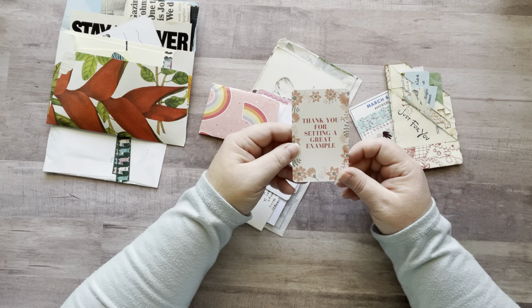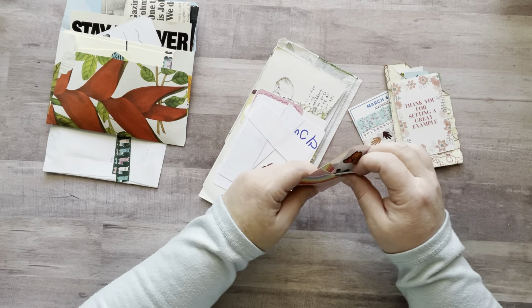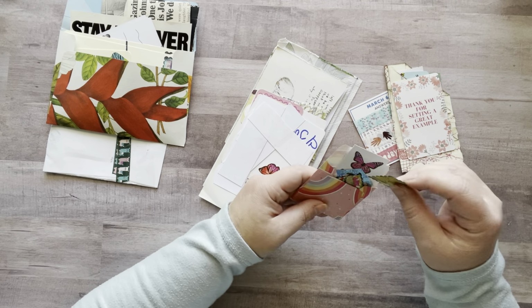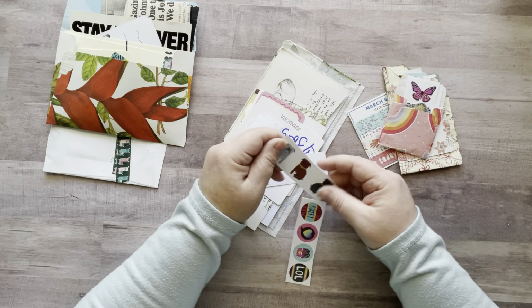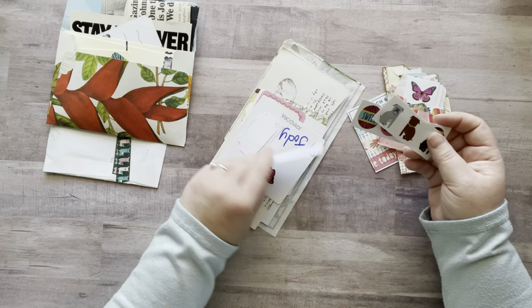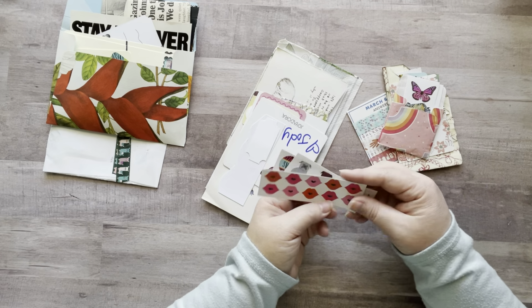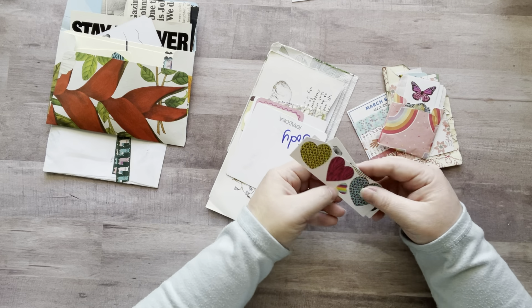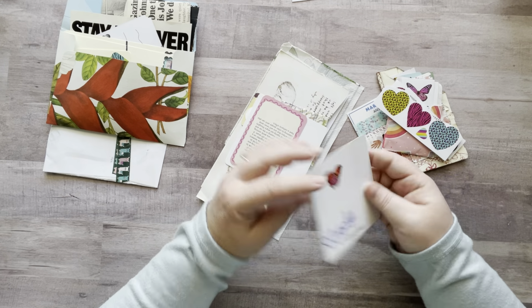Thank you for setting a great example. Aw, oh, look how cute. More little stickers and little stamps that she made. Oh my gosh, I love you guys. Ooh, more stickers. Pugs. Sorry, didn't mean to scream. Got really excited. Stickers. Oh my gosh. These, okay. I'm putting those on people with their lips. Too cute. Very 80s. Aw.